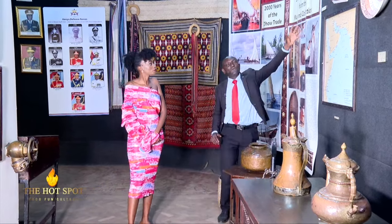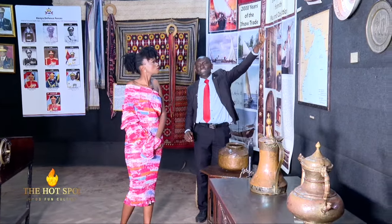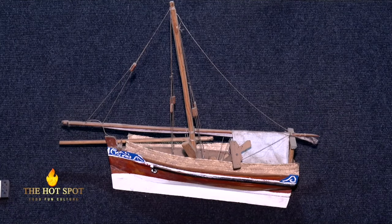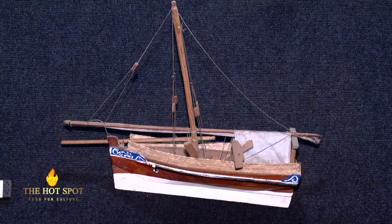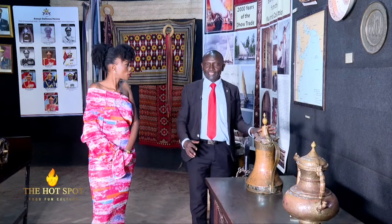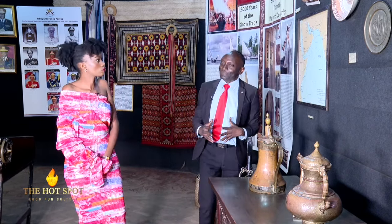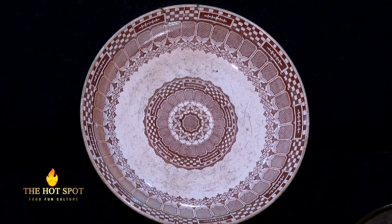If you have never seen a dhow, it was a sailing vessel, but it was not using any electricity or any other form of energy. It was using the strength of the wind, and that's why it was called the seasonal trade winds. From here we can see the Chinese also participated in the dhow trade. This is the Chinese porcelain plate, which was used only by the rich people in society.